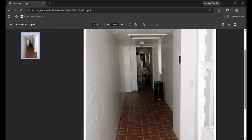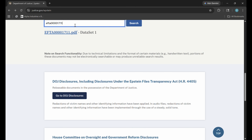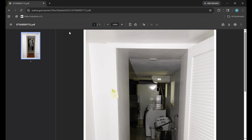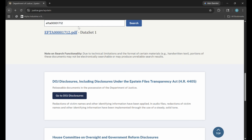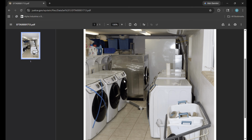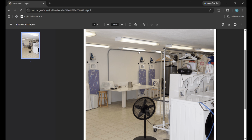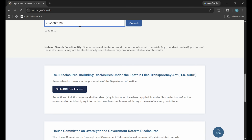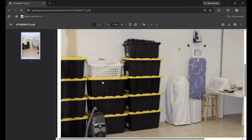All right, here's a long hallway here. Let me see what we can make out. All right, this looks like a washing machine or a dryer of some sort. Okay, yeah, that's definitely a washing machine or a dryer, and an air conditioning unit there. All right, so this is a laundry room. Got some detergent up there. You've got an old school washing machine there. Got some ironing boards there, hangers and irons. Some totes here. Can't really see any labels on those, but those are totes.